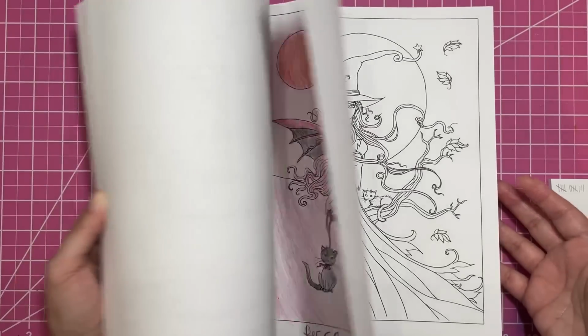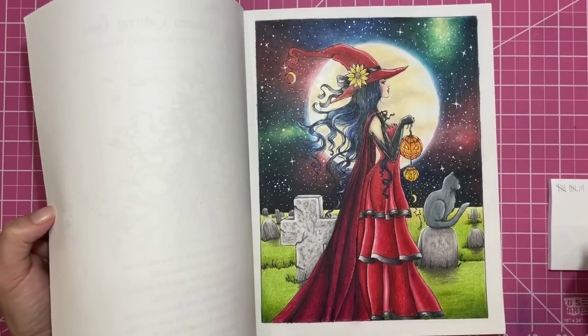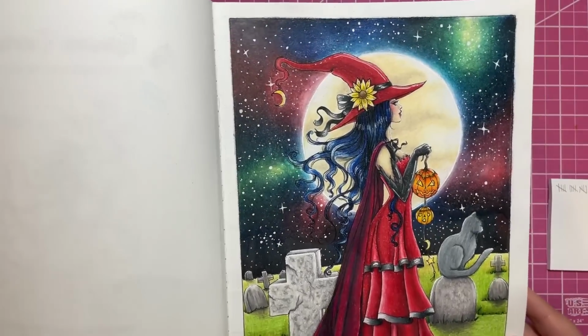Yeah, this one, I really like this book. There's another one my daughter did. And two more pumpkins. Woo woo. This one I love. This one is one of my favorite pages I've ever done.